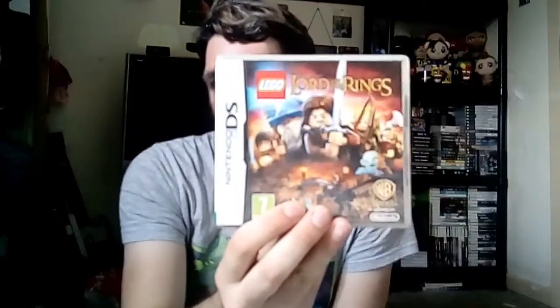And then after today, I went to my local CEX and I picked up a new console to add to my collection. And I've got some games as well to go with it. So I'm going to first show you what I've got. It's a DS game, and it's Lego Lord of the Rings on DS.